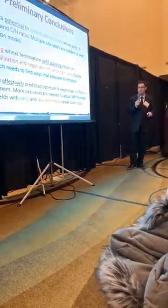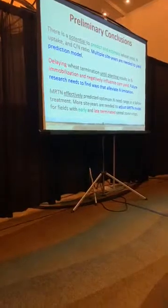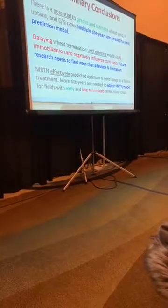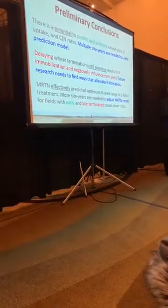And then I think MRTN was excellent in predicting optimum nitrogen need when we had a fallow system. When we had cover crops, I think we need to feed the model more data so that it provides scenarios that could predict the yield.